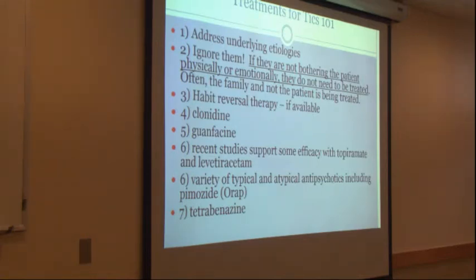People get really stressed out. Parents are like, they keep doing it. Well, if the kid doesn't know they're doing it, if they're not being made fun of for doing it, if they don't care, and it's not hurting their neck or whatever, they don't need treatment, okay? So ignore it. Most of them will go away. And the more you talk about it, the more anxious you make them, the more they think about it, and it just goes on and on, okay?